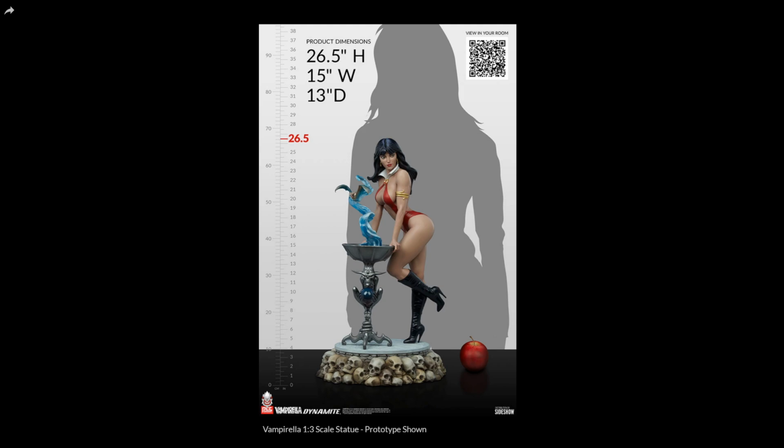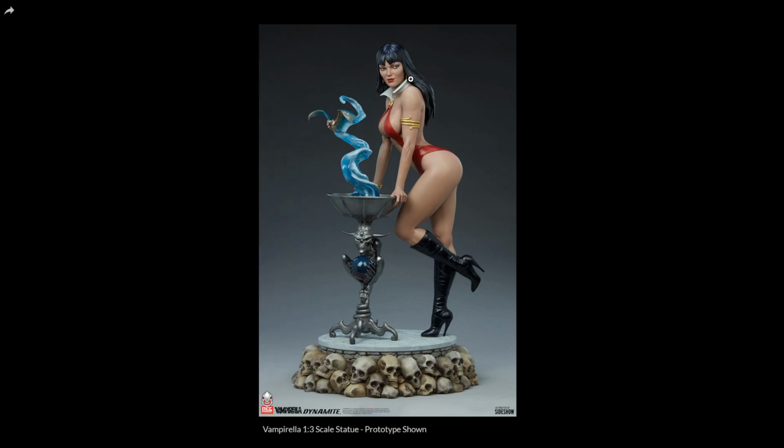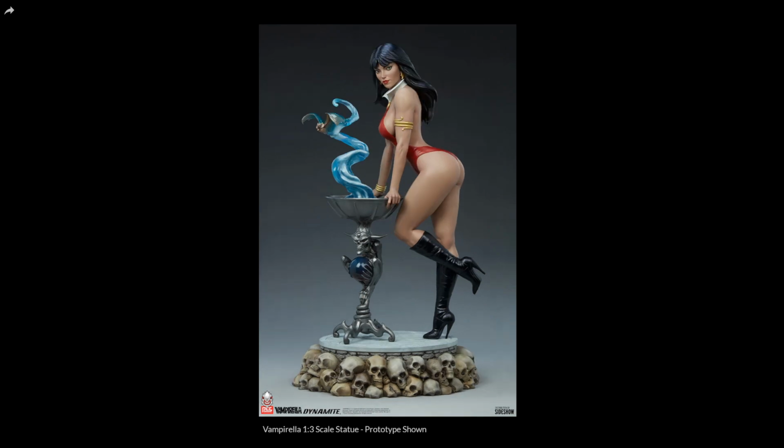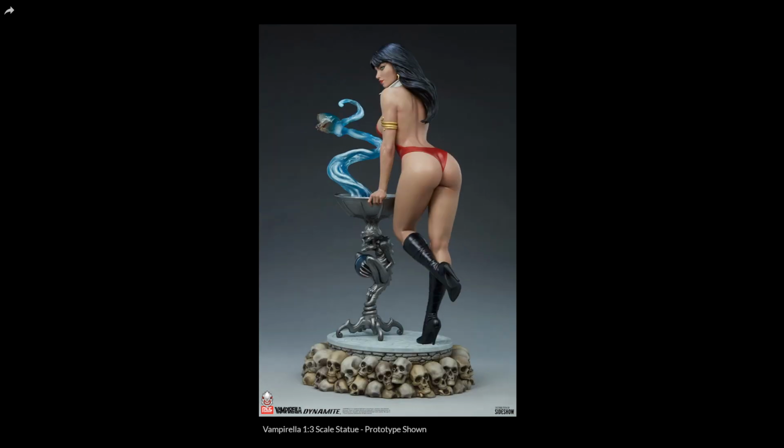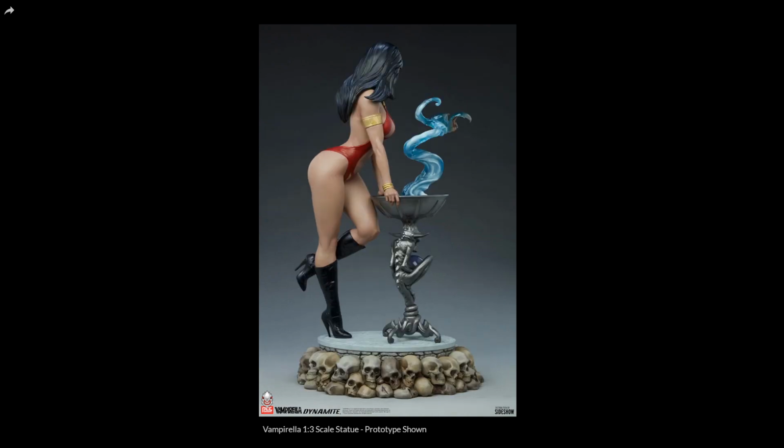Of course, we have seen other types of representation, more gruesome representation by Sideshow, for example. But I will tell you that this represents the character because it has the 2 different portraits. The more classic, like this one with the bangs that she has in the hair, which is very classic, and also the more modern rendition. So I will tell you it's good, definitely for those who really love the character, and I'm sure that there's a lot of fans out there that are pre-ordering this.